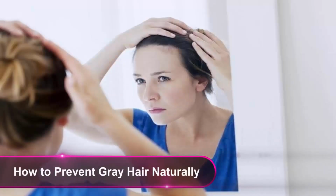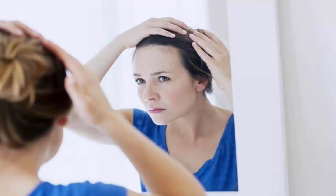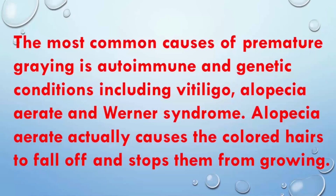14. How to prevent gray hair naturally. All of us are bound to experience graying at one point in our lives. While the norm for most people is graying at the age of 35 and above, why do some people start graying in their teens and 20s? It's now common to spot people with gray hair at a young age. The most common causes of premature graying are autoimmune and genetic conditions including vitiligo, alopecia areata, and Werner syndrome. Alopecia areata actually causes the colored hairs to fall off and stops them from growing.